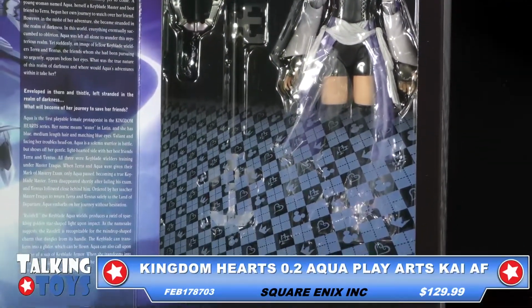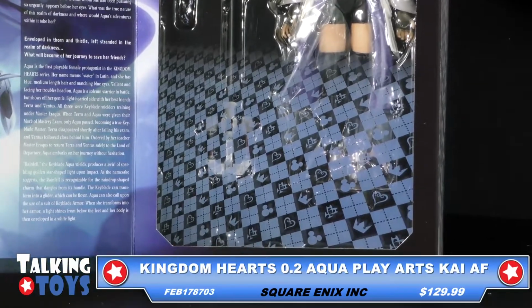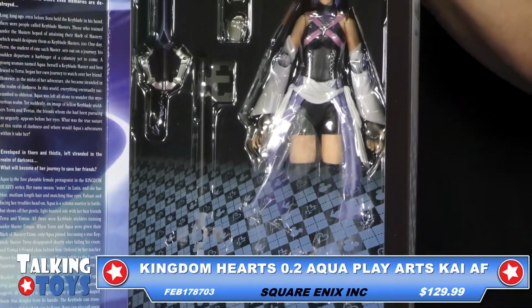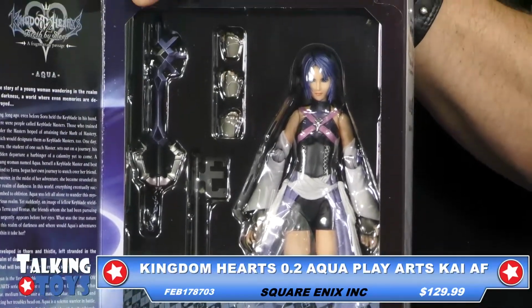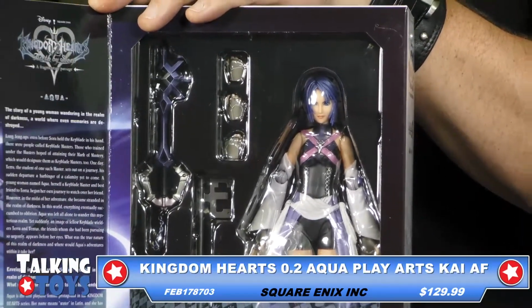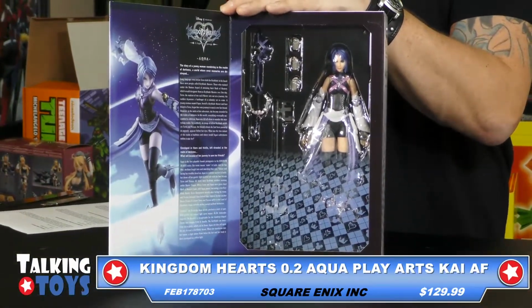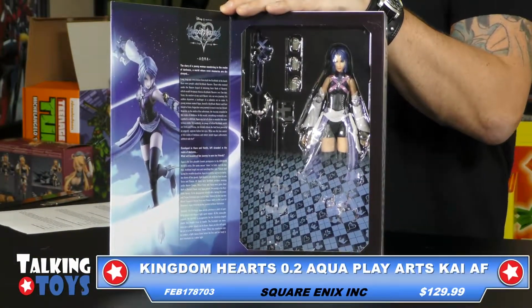$129.99. This one is back ordered right now. Okay, this shipped this week. This shipped yesterday, the 20th. So September 20th, it shipped $129.99 to your local comic stores. It's back ordered, so if you see it, make sure you grab it off the shelves because, again, it's going to take a little more time to get them if they are back ordered.